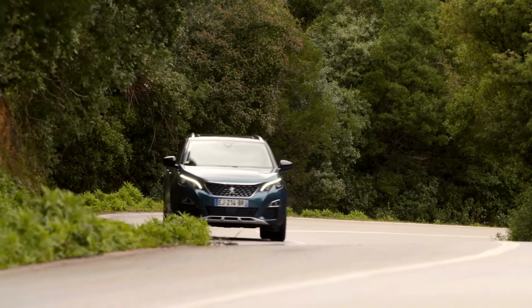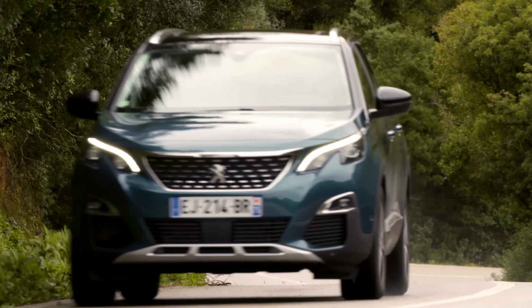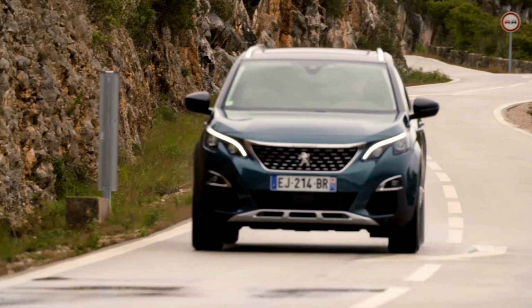In fact, you can thank the jacked-up off-roader suspension for the impressive comfort. However, just like the 3008, the 5008 is a bit of a fraud. It's not actually a 4x4, it's front-wheel drive only, but most buyers won't be able to tell.